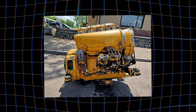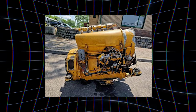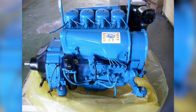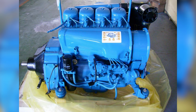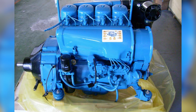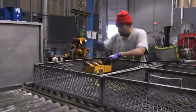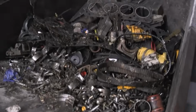But here's the real deal breaker: emissions. As the world tightened diesel regulations, new after-treatment systems like DPFs, SCRs, and DOCs became mandatory. These systems need precise thermal control and electronic management to work properly. The F4L912, with its purely mechanical air cooling setup, just couldn't play in that league. It was too old school, too simple, too incompatible with modern emissions gear.